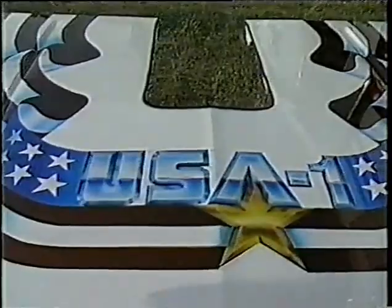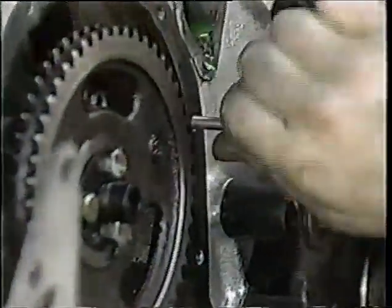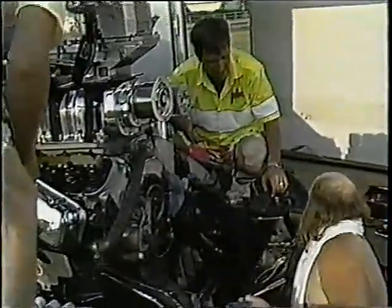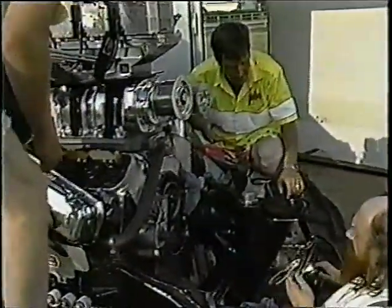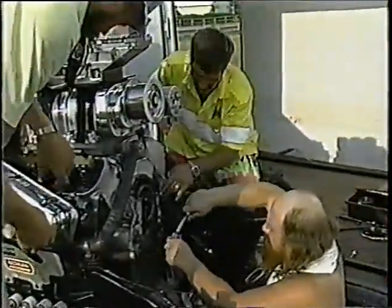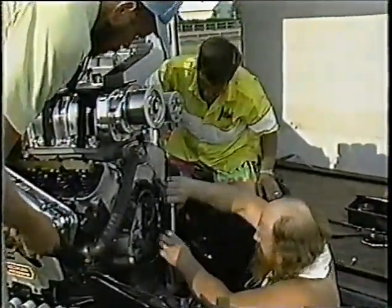Well, there you see the hood of USA 1 on the ground. Right, Stan. The reason for that, they got it off so they can work on the engine. There's Everett Jasmer, the owner of the truck. He's changing the timing chain and the gears on the front of the engine. Now, this isn't a major problem, but the thing is trying to get it fixed in time. It takes a long time to change that.